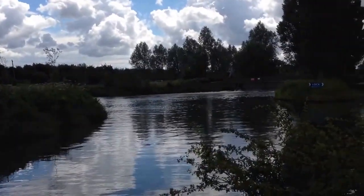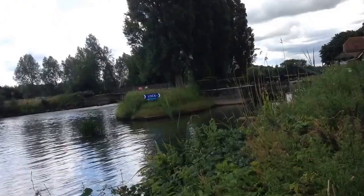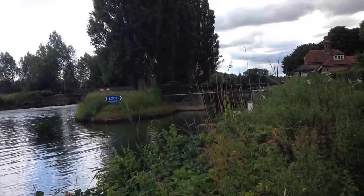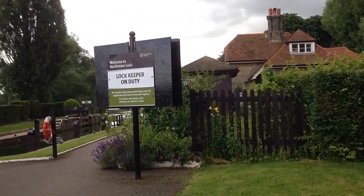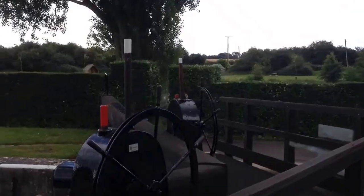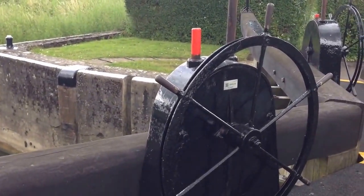Northmoor Weir and Northmoor Lock. Weir to the way to the left and Lock straight in front. Northmoor Lock, one set of gates.